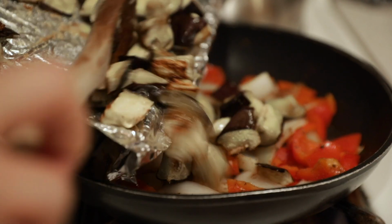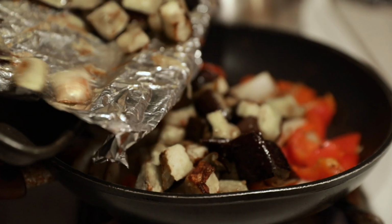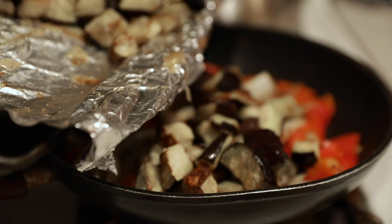And then I go ahead and add the roasted eggplant, and you can see it's nice and browned and ready to go.